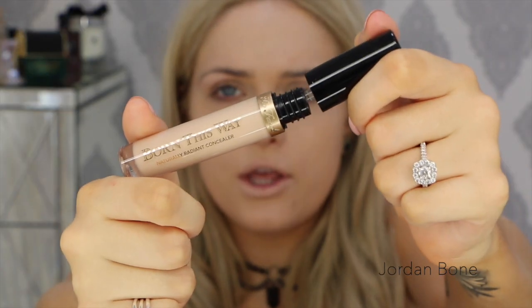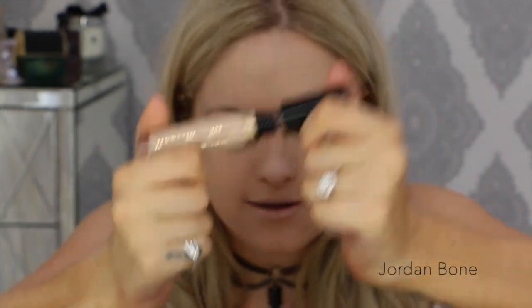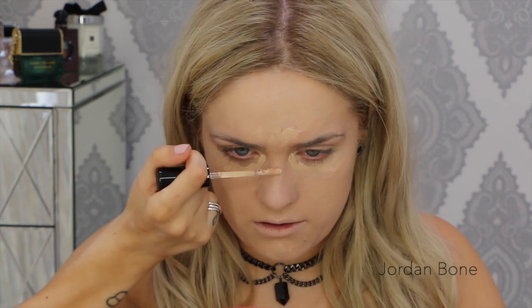For concealer, I'm going to go in with the Too Faced Born This Way, and this is in the shade Light. And I'm just going to place it under the eyes, in between the eyebrows, Cupid's bow, and chin. Oh, and then down the bridge of the nose.